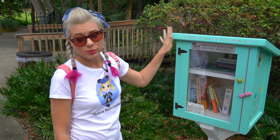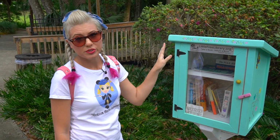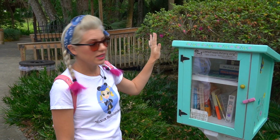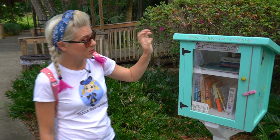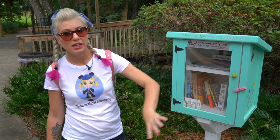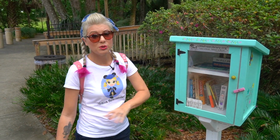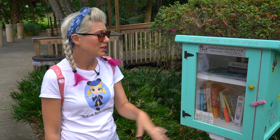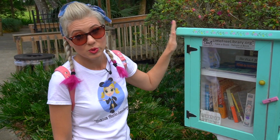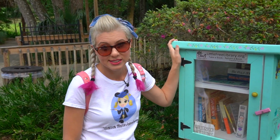One thing that's super cool that you find all over downtown Orlando is these free libraries. Basically, you can just put a book in and then you can return it at any time. You can put your own books in if you want to. You can return it at a different one. I think it is such a cool thing that our community does.